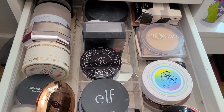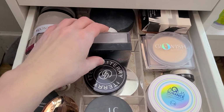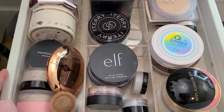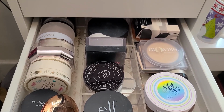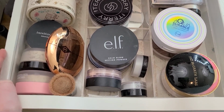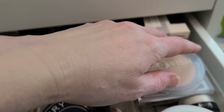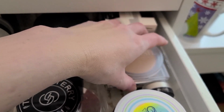Moving down to the powder drawer. My holy grail is the Huda Beauty. I use it all the time, so we're not going to use that today. I have a feeling I'm going to have to set pretty well if I'm using that foundation stick. So that ABH powder is trash. That's not trash, it's just not good.